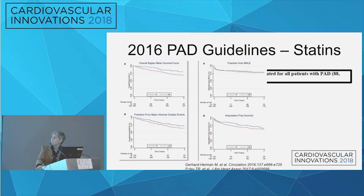Now, this is data out of Japan. These were patients who underwent limb revascularization. So again, high-risk patients, they've already had therapy. You can see in the blue lines, patients who were on high-dose statin compared to low to moderate dose statins had an improvement in overall survival that was statistically significant. Their major adverse cardiovascular events did not meet statistical significance, but were significantly reduced. There was no difference between the two groups in major adverse limb events, and their amputation-free survival, while the curves separated, was not necessarily statistically significant.